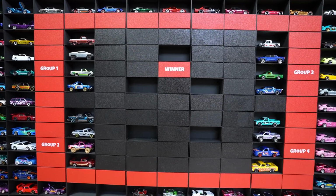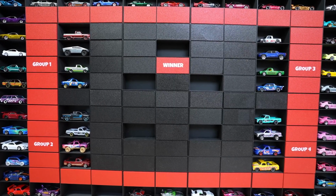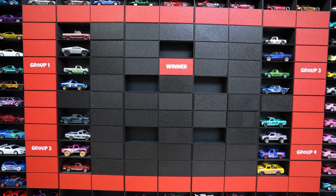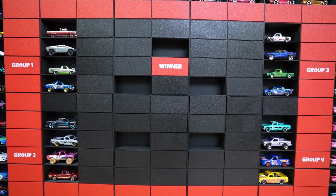All right, y'all, here's our 16 trucks in the truck tournament. As we go through these trucks, go ahead and pick your favorite, decide your ride, and drop it in the comments. Let me know who you are rooting for and see if they won at the end.